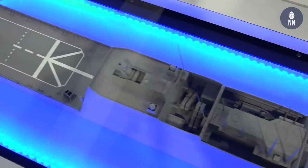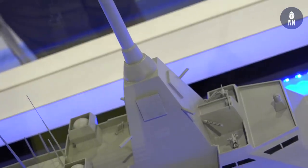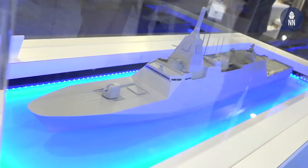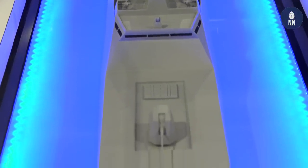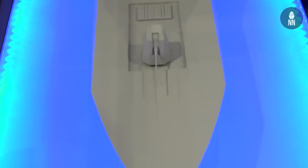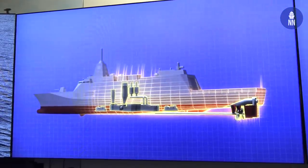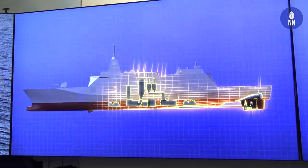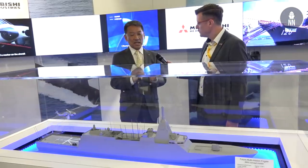What are the main features of the design? Okay. Our main key feature is you can see this hull structure itself. This is a very low radar cross-section design, and also needs some speed, more than 30 knots. So we propose a CODAG system, combined diesel and gas turbine propulsion, one gas turbine and two diesels. And also our Navy requested a very small crew size, around 90 crew.